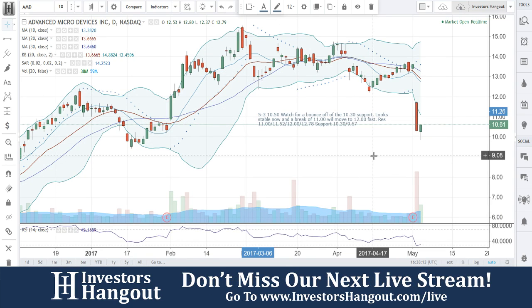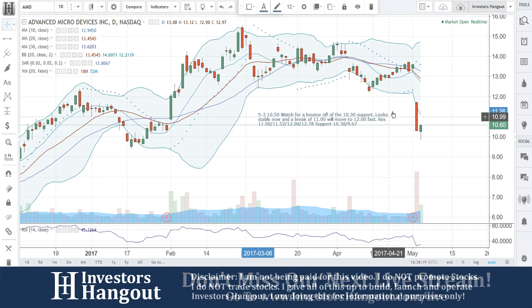As far as the chart goes, 10.50, watch for a bounce off of the 10.30 support. Looks stable now, and a break of $11, we'll move to 12 fast. Resistance at 11, 11.52, 12, and 12.78. Support 10.30 and 9.67. Watch for that return back up.